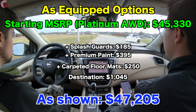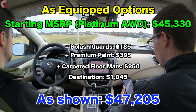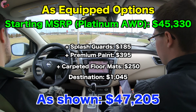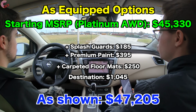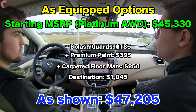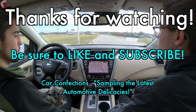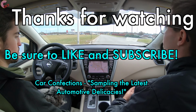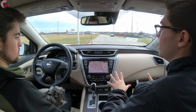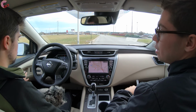Now, we do have that top-end Platinum trim, and we do also have all-wheel drive as well as a few options. We have the splash guards for $185, premium paint for $395, and carpeted floor mats and net for $250. And then finally, when you add the destination charge of $1,045, this particular model as equipped comes in at $47,205, which is definitely the top end of the Murano lineup. And it's pretty much in line with its rivals like the Ford Edge. If I'm not mistaken, I think that can top 50. So you're looking at pretty much the same price point, and it is worth noting that this car does have pretty healthy discounts, so you might want to check at your Nissan dealer because that price might be a little deceptive.